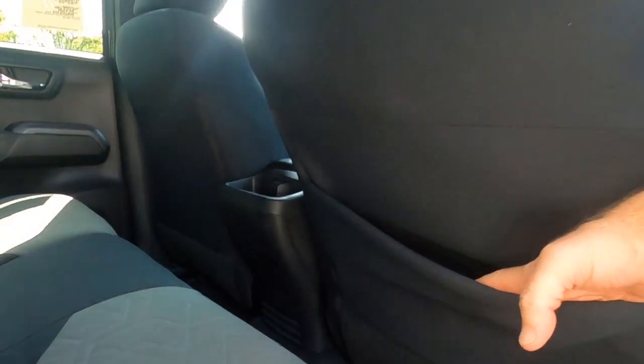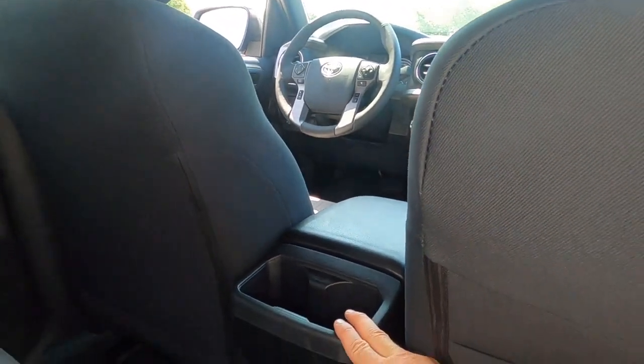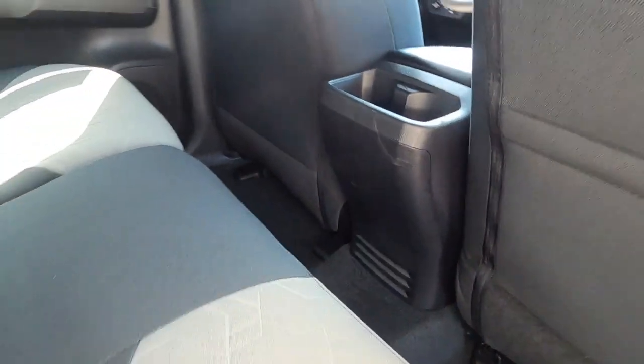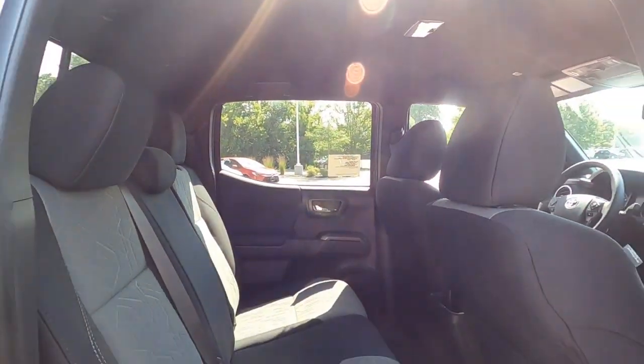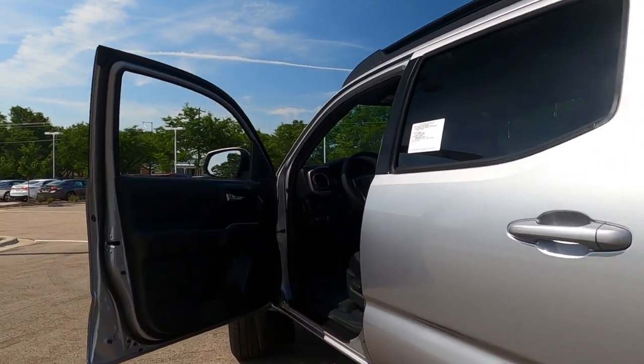Map pockets here, no map pocket there, and drink holders right here as well. And there's also some rear seat vents down there for the heating and air conditioning. Plenty of room for 2 adults, 3 kids in the back seat. All right, let's head into the driver's compartment.